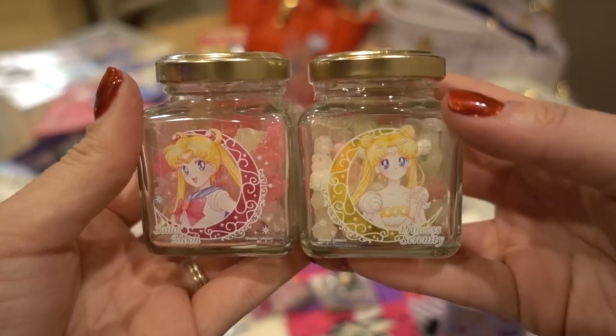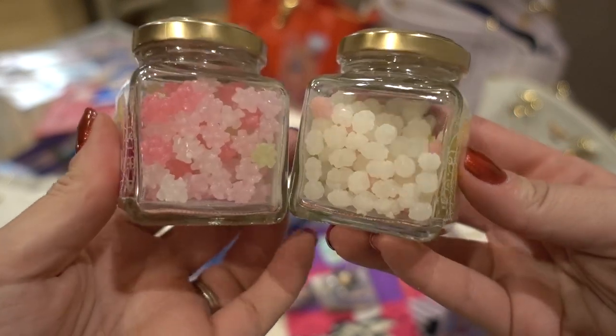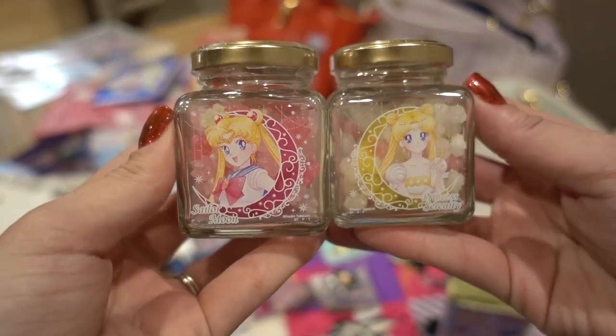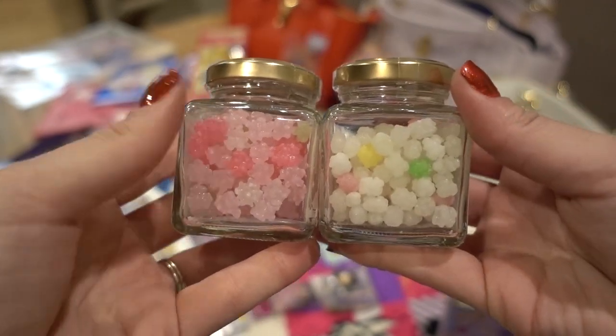These are candies. These are called sugar stars, at least that's what I like to call them. You can find them at the Sailor Moon store. There were tons of them when I went, and they come in a variety of colors. There's the pink ones and the white ones for Princess Serenity or Sailor Moon.